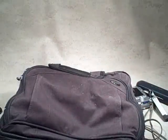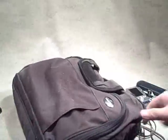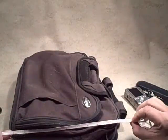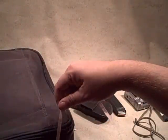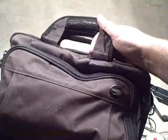If I was going to the shooting range, I could carry cameras, tripods. Really a great size. Speaking of size, we've got approximately 15 inches wide, about 12 inches tall, and then again approximately 5 inches deep. And I just found this to be a perfect size.